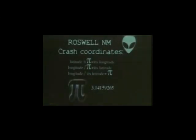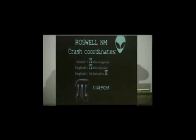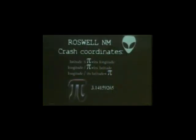In fact, this whole idea of Roswell's latitude dividing into its longitude equaling pi is one of the main reasons why the Roswell event happened in this location. I've heard a lot of conjecture over why the crash ended up here. Accident, our nuclear technology, perhaps our radar station, something that no one really knows because it was top secret and hasn't been released yet. It's all part of a bigger plan. It's a part of a plan to educate mankind. And these guys have been around for a long time, the Watchers.